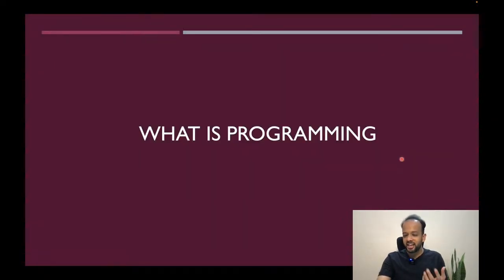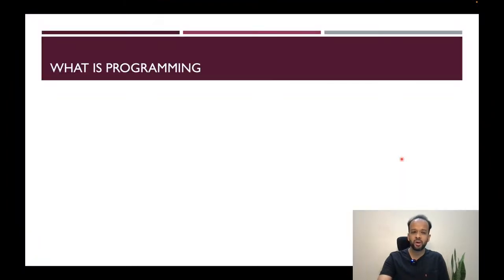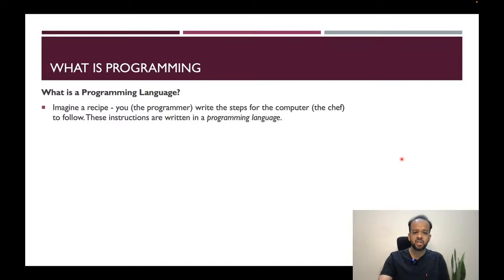Now that we have said that you should learn Python and get started with programming in Python, what exactly do we mean when we say programming? Firstly, let's understand what is a programming language, and then we will understand what we mean by the term programming. Imagine a recipe, right? You are writing the steps down for a recipe. You are the programmer and you're writing the steps for the computer, which is the chef, to follow, right?